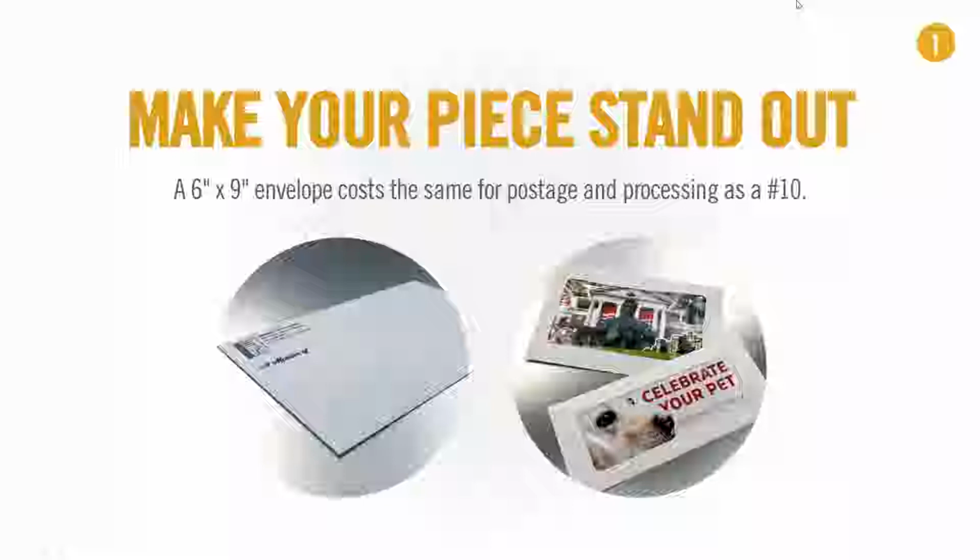And another thing to consider too is the envelope that you're mailing this piece out in. A 6x9 envelope costs the same for postage as it does a number 10. But what it does is 6x9 or 6x9.5 even, that envelope is going to stick out in the mailbox. It's not going to get hidden amongst all the clutter if you use the number 10.